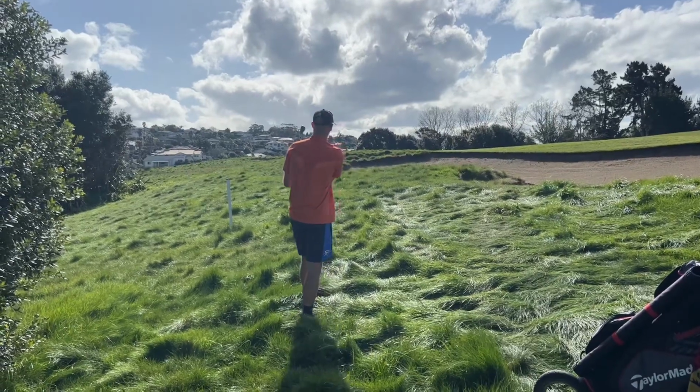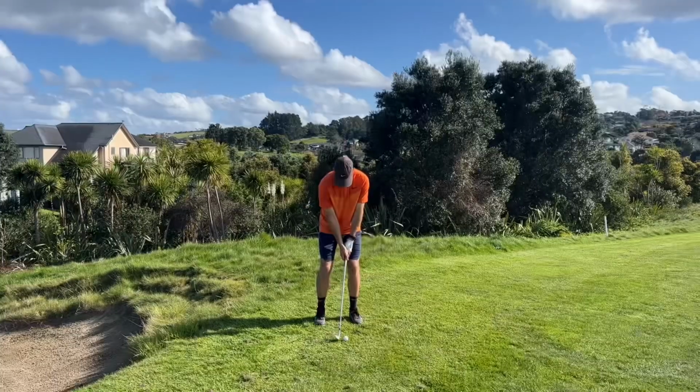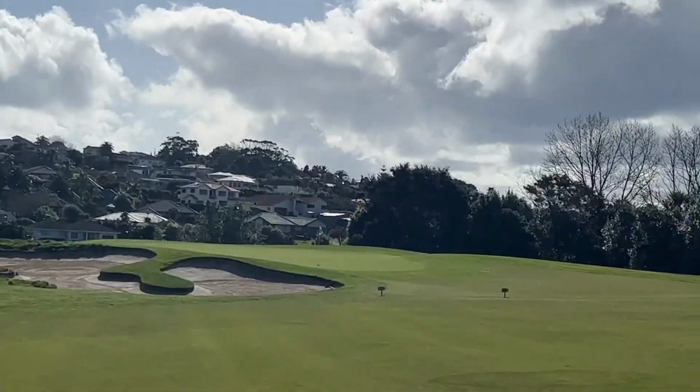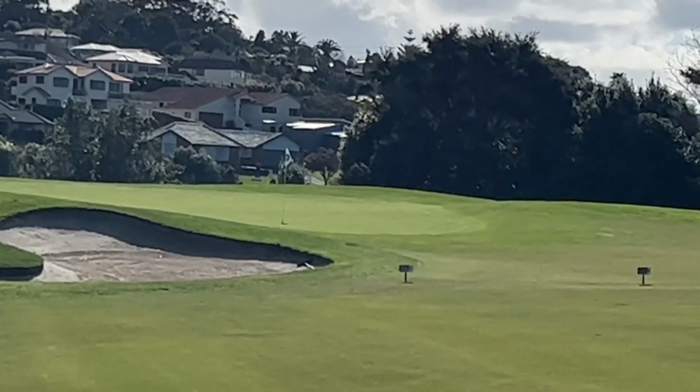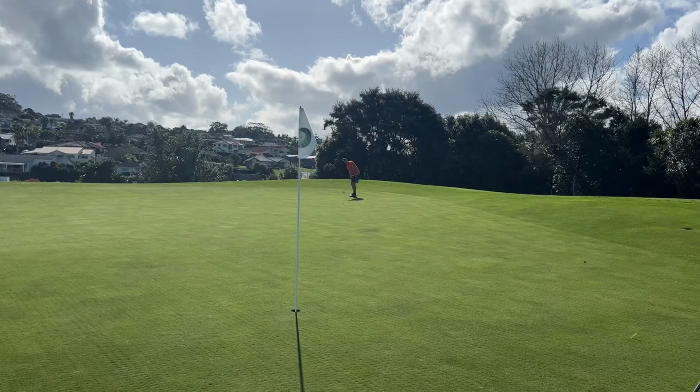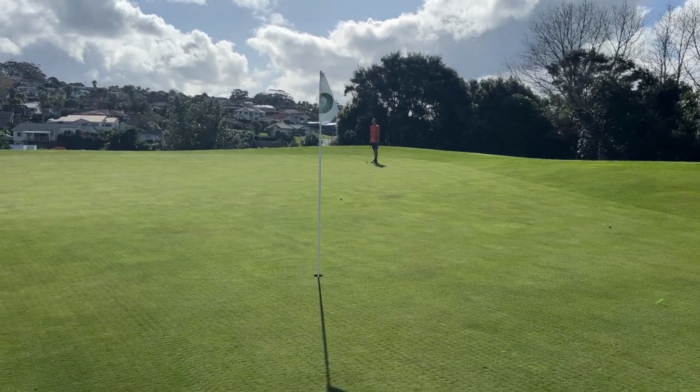And with the ball above my feet, I think you can see it, I just smashed it straight into the lip of the bunker and it just pops out luckily. Not wanting to go in that bunker there, just short of the pin, I fly this onto the back of the green. You just see it bounce there. And this putt, I don't know, I just rushed it. It was a bit silly.